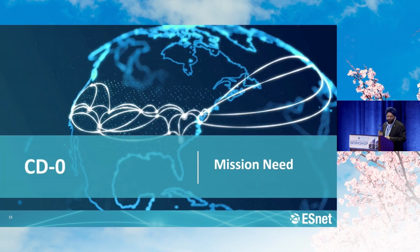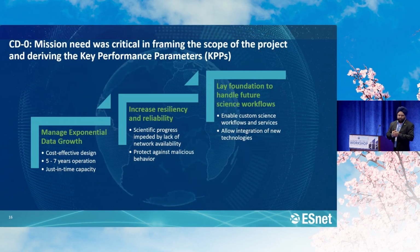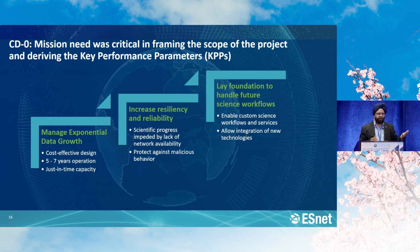So CD0, mission need. This was very critical. We had three things that we said were driving this. One is we wanted to manage exponential data growth without increasing our operating budgets exponentially. So we wanted to manage exponential growth in a relatively flat budget scenario. We wanted to increase resiliency and reliability. Network was becoming more and more important for every science activity. As we hear about data and AI, that is the underpinning of how research gets done. So we wanted to increase the resilience and reliability of the facility.